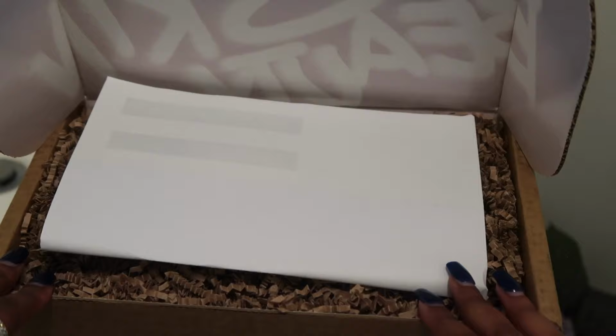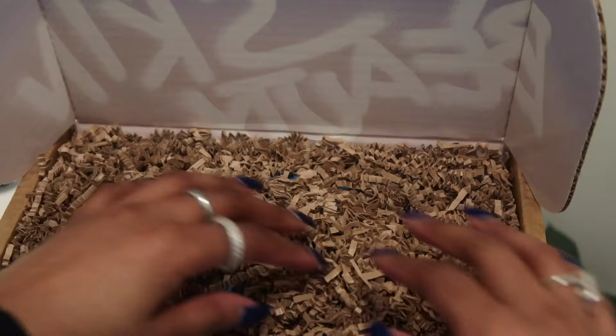I bet y'all are wondering, what is this? Let me put these scissors in my pocket. That's what I say. But oh, it was upside down. Okay, packaging. Hold on, I need this to be very aesthetic. Okay, guys, so here is the package. I'm so excited right now.